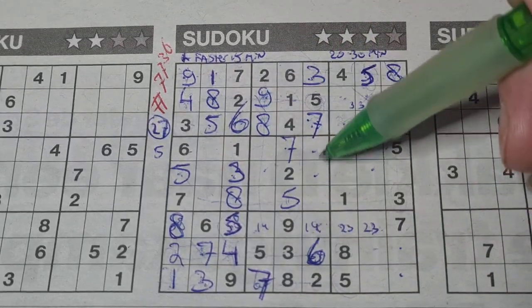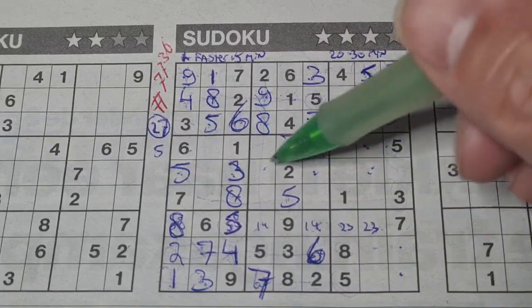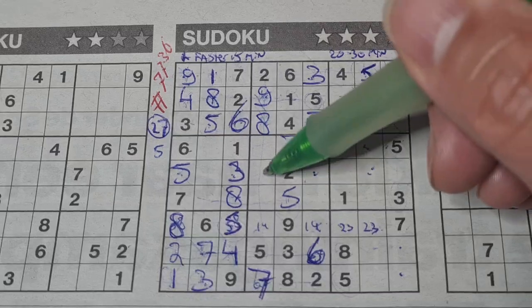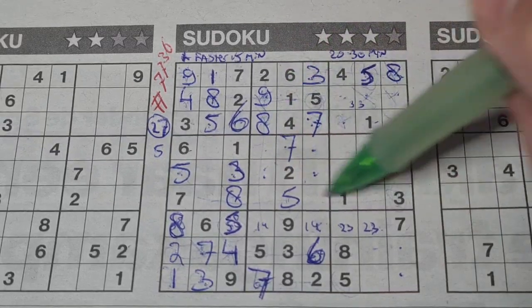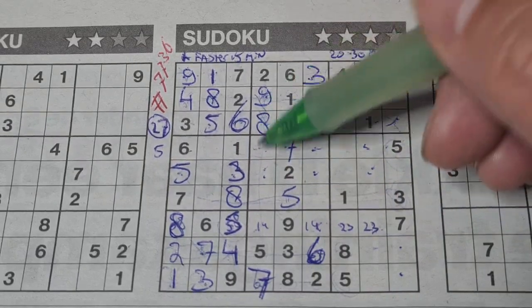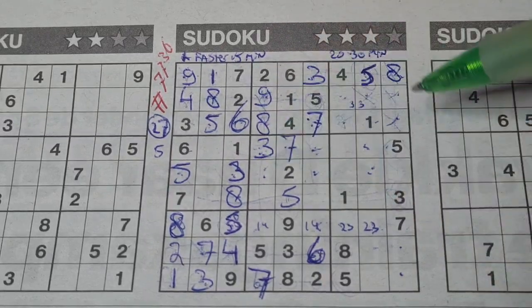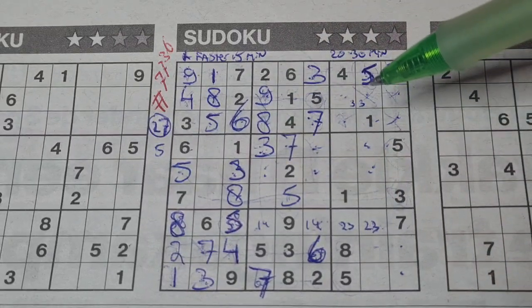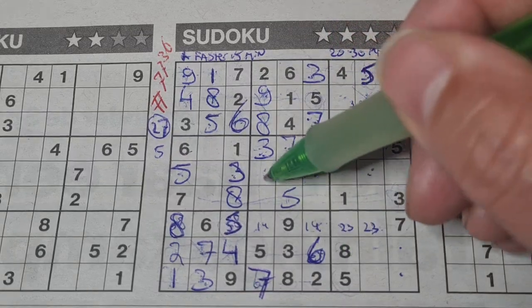8, need an 8 here. Need an 8 there. Need a 1 here. Need a 3 here. Yeah, 3 in this row. 3 in the middle row. So the row above, only 2 places left. 3 should be here or there. We have a 3 in this column. No 3 there. 3 should be there. Alright. Need a 6 here.